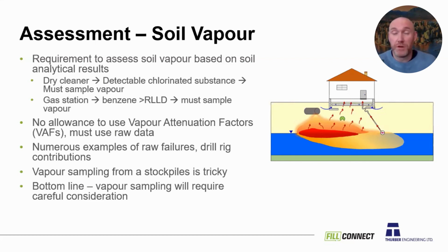Now, those should theoretically clear up over time, but it's just another complication that you really don't want. So the bottom line is vapor sampling will require careful consideration. If your consultant's saying we've got to do vapor sampling, make sure you get a good reason why. There are some areas here we can't work around, but it's definitely something you want to consider before going ahead and sampling.